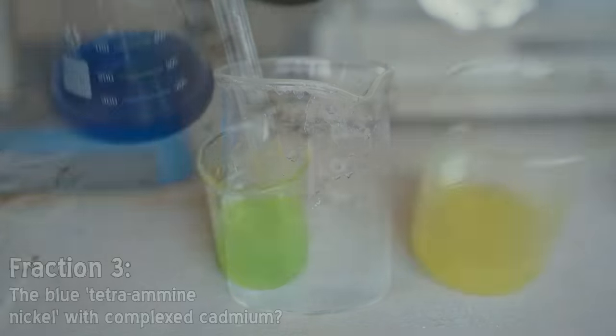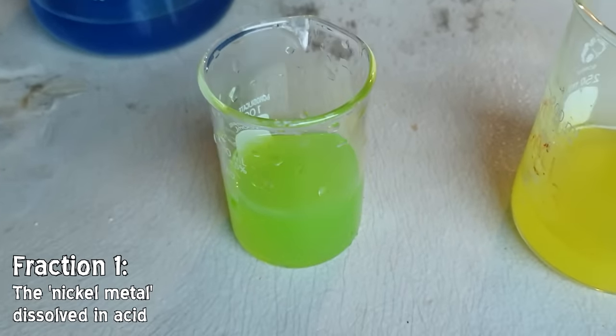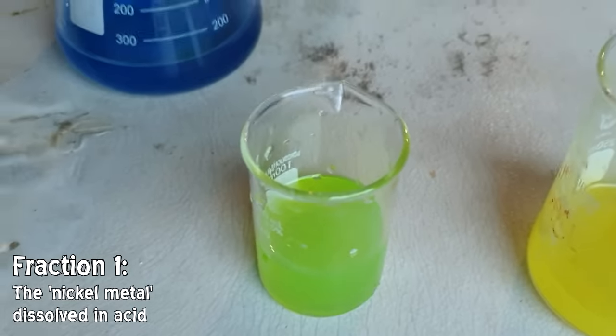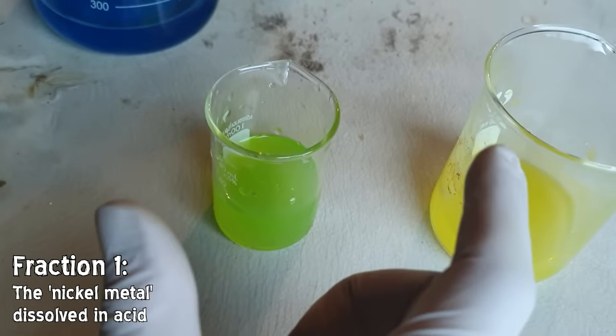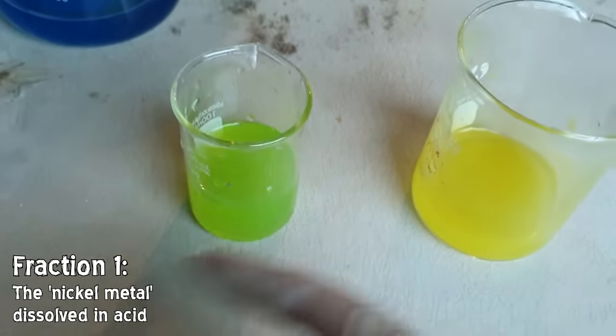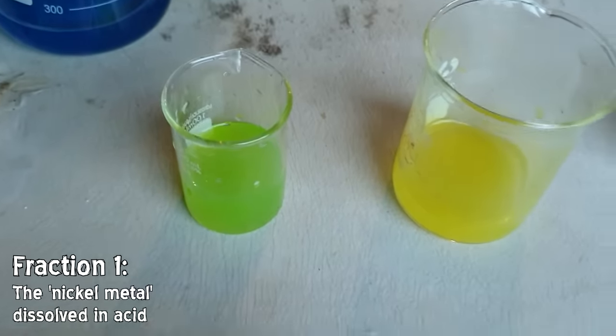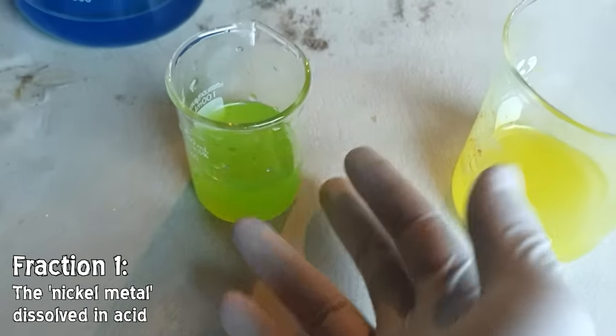Right, the results are in. Fraction one, we can see it's got a little bit of cadmium in it, but I'd call it starting to get to trace levels of cadmium. It looks like it was all nickel metal, but it's just because the nickel was in contact with the cadmium that some cadmium probably rubbed off on it. So there is some cadmium in there, so I have to treat that as toxic waste and store it appropriately, but I won't be using it in the rest of the synthesis.